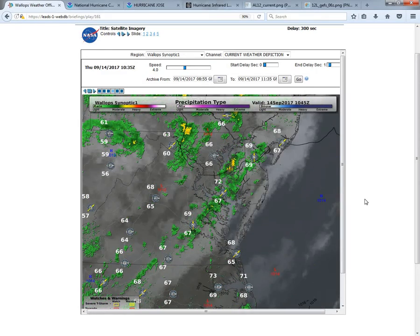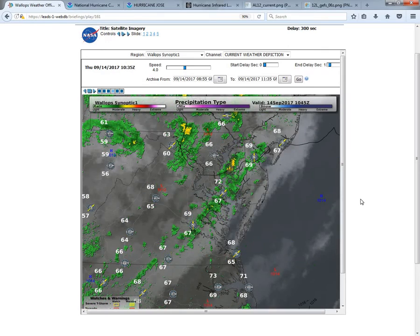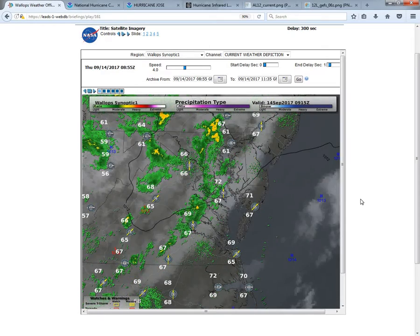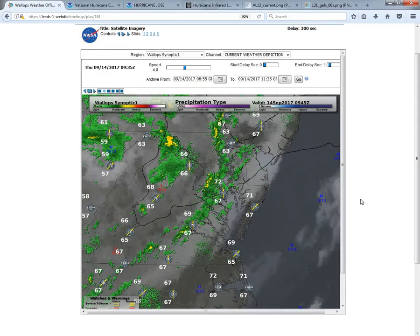Our temperatures are rising quite nicely this morning into the lower 70s under a southwesterly wind, and that southwesterly wind is pumping in more humidity across our region, so it will feel more like late August than mid to late September across our region today.